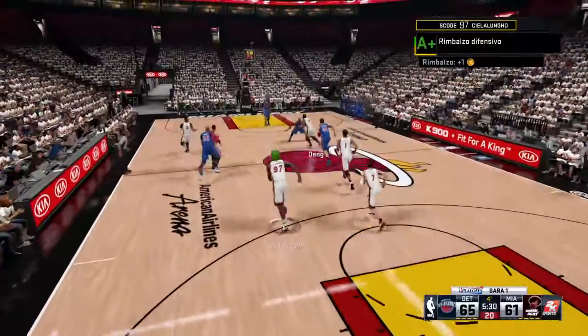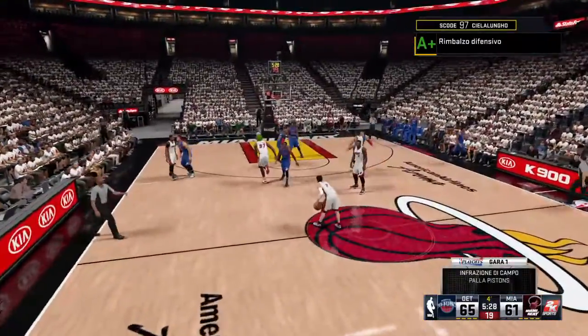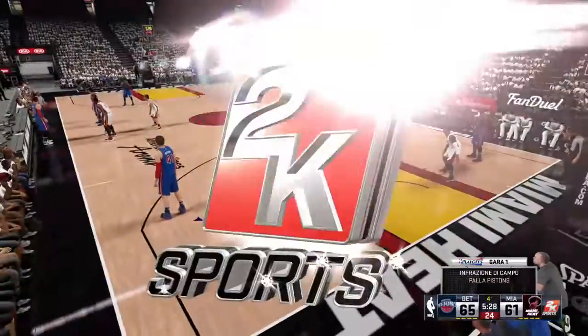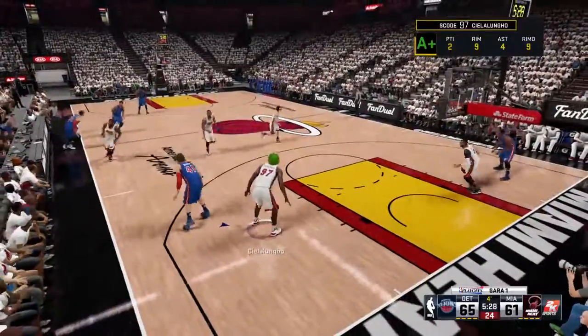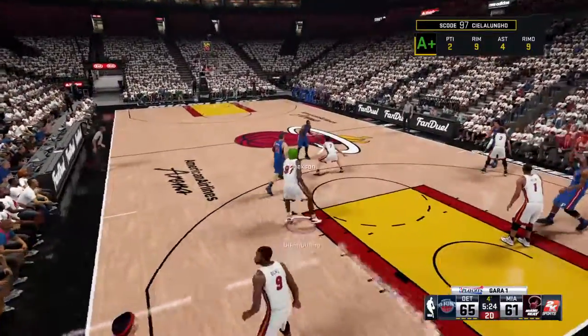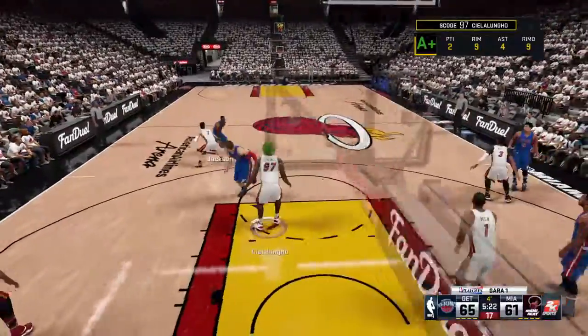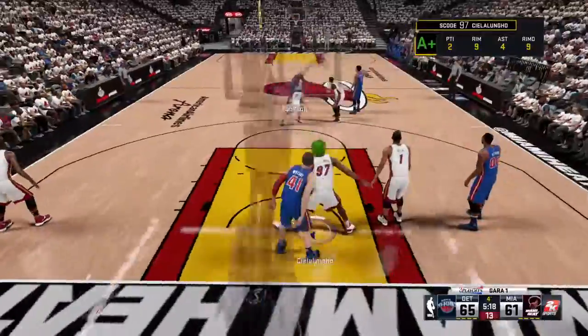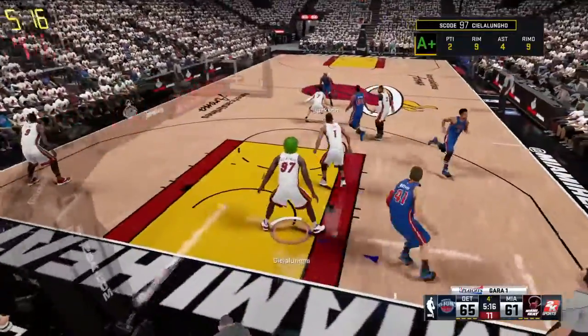The Heat trail by 4. That's going to be over and back. Not watching for the line that time. Caldwell Pope, he's checked in for Taj Gibson. Here's Jackson. Mozgov, a screen on Dragic. Now Jackson. There's the pick.